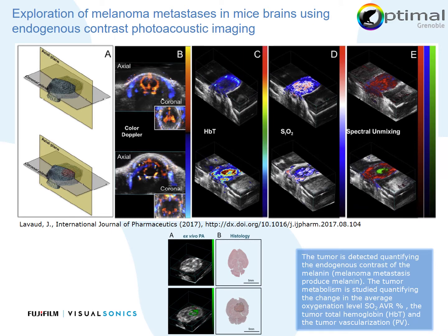Researchers have also reported that photoacoustic imaging can be used to detect brain tumors, and also can differentiate primary brain tumors from secondary brain tumors. So here, as an example, we are looking at melanoma tumors, and we have the control animal on the tumor mouse model. And here is also a good example on how you can use the different imaging modes on the Vevo system to extract different parameters.